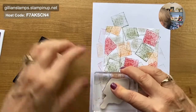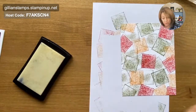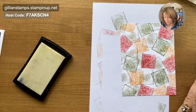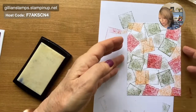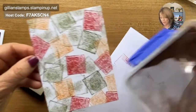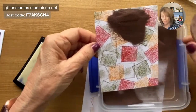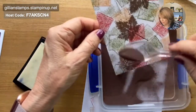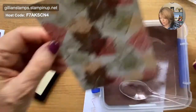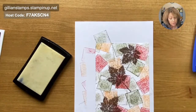Now, the problem with this Versamark ink is that you can't see where you're stamping. So what I'm doing is I'm stamping a few, and then I'm going to get my copper embossing powder and put this on. And that way I can see where I stamped. I'm not going to heat emboss yet. I'm going to heat emboss all at one time. I just have to be careful that I don't touch that.